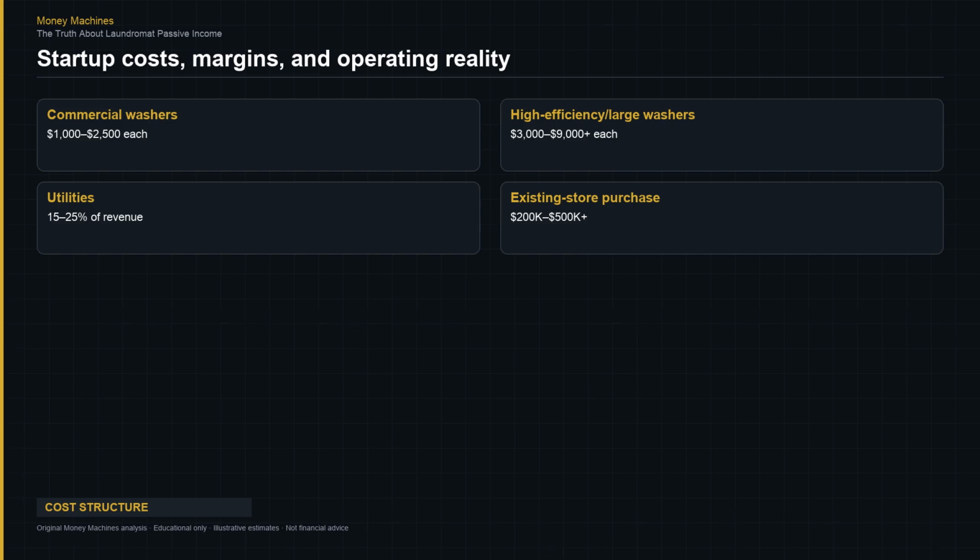Startup cost range, illustratively $200,000 to $500,000 plus to buy an existing store. A new build-out can run similarly high or more. Build-out or acquisition costs vary widely. Buying an existing operating laundromat is commonly estimated at $200,000 to $500,000 or more depending on machine count, condition, and revenue history, while building out a new store from a shell space, with plumbing, gas/electric upgrades, machines, flooring, and security, can run similarly high or higher.